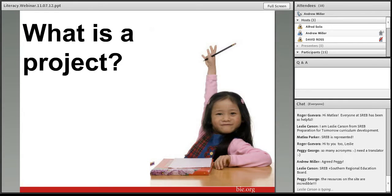So I see some are already typing. Please feel free to type in your own ideas about what you think a project is and how it might be different from project-based learning. I think it's important because of common language as we move forward when we're talking about project-based learning. And then when we talk about the Literacy Design Collaborative, it's important that we're all on the same page so that we can really move forward with the common language and the common understanding.